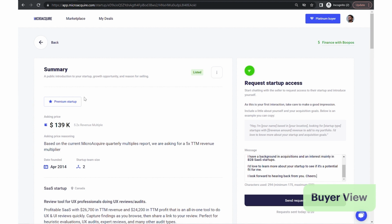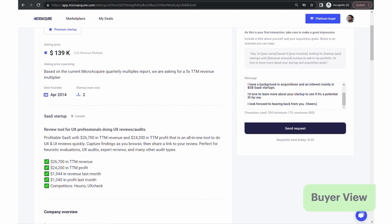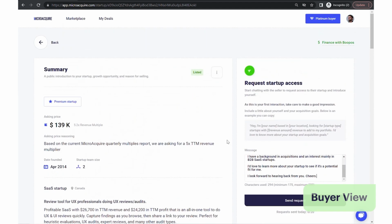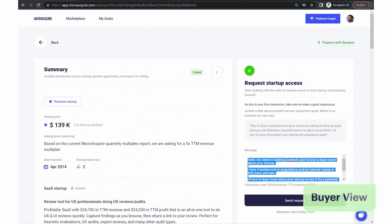Now, please note everything on the left-hand side is public information, but does not give actual details of what the startup is. It is up to the seller to approve your message, so it's really important to have a good first impression so sellers feel confident giving you access to their private details.